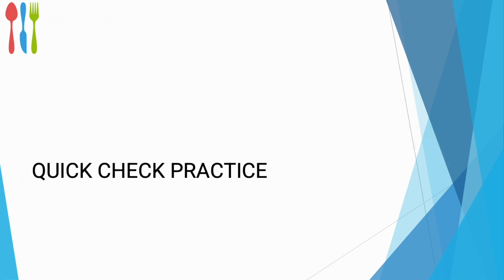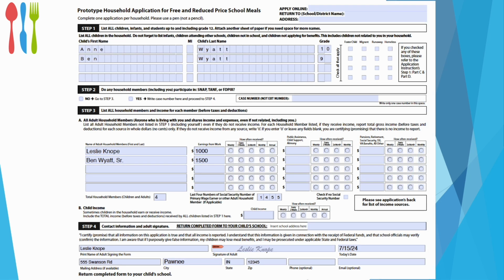All right, so let's practice a bit looking at some applications that are completed but are missing something to let us process them. So here's our first example. When you're looking through the app, you want to make sure, do we have students listed? Yep. Do they do step 2? No, that's okay. Looks like they're doing step 3. I see they listed 4 total household members. I see 4 names, so we're good there. They put the social security. Great, that's good. I see some income information.